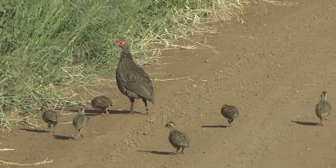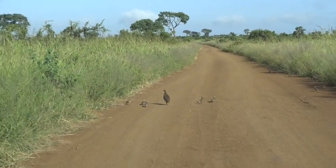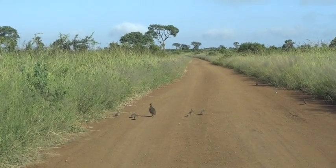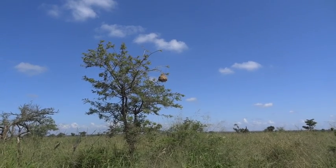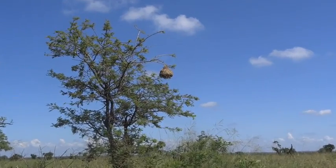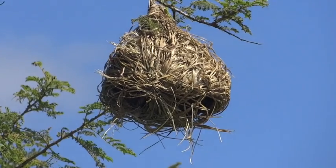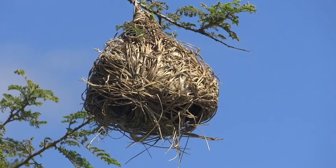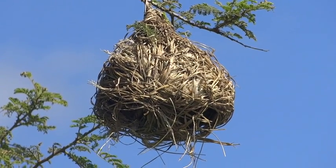More little spurfowl chicks. Beautiful out here today. We're seeing a lot of great bird species. There's a weaver nest right by the road. All by itself. Just a nice little nest. They're so perfect and pretty. Don't see any birds working it.